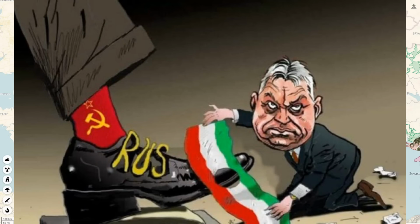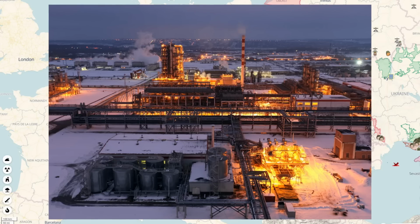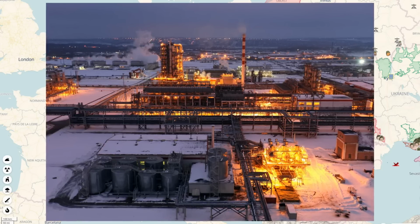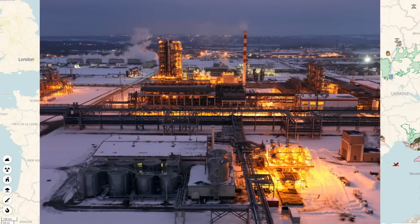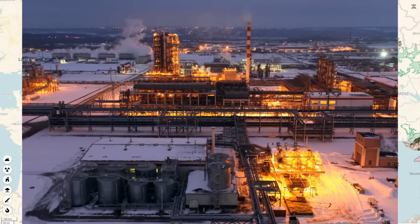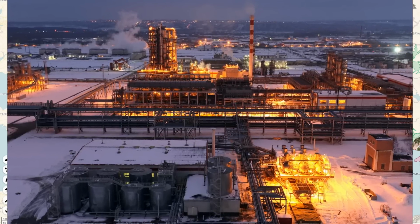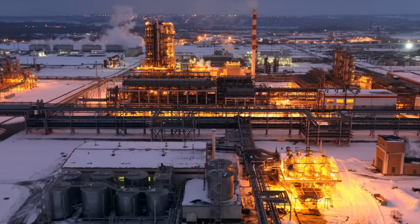Then headed to some economy-related news, as Russia is increasing imports of gasoline from Belarus to prevent potential shortages caused by recent Ukrainian attacks on Russian oil refineries, according to a recent Reuters report. So the disruptions have led Russia, typically a fuel exporter, to purchase supplies from abroad and even ban gasoline exports, which happened on the 1st of March this year.